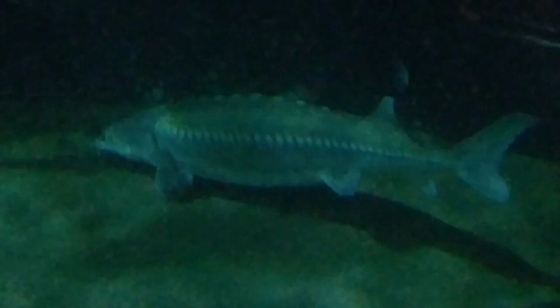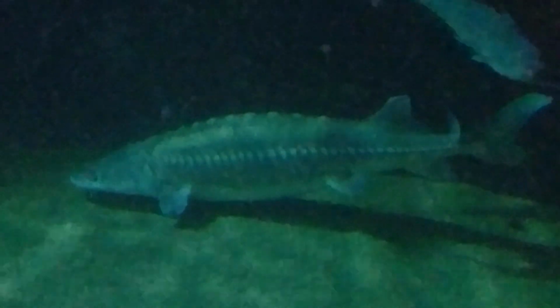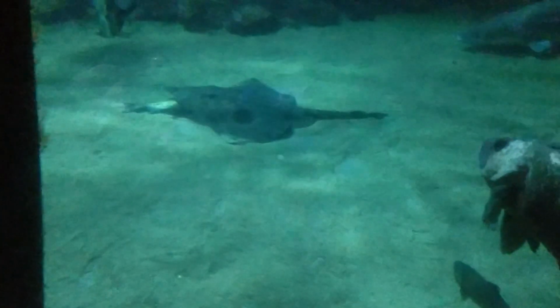But that sturgeon was pretty big. It was about the size of a person, 5 or 6 feet long. It's a big fish. So it just keeps cruising along the bottom and circling over the skate, trying to get that fish somehow. And other fish swimming by seemed interested in what was going on too.